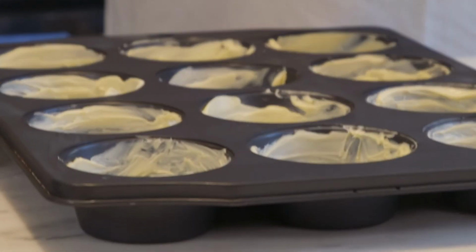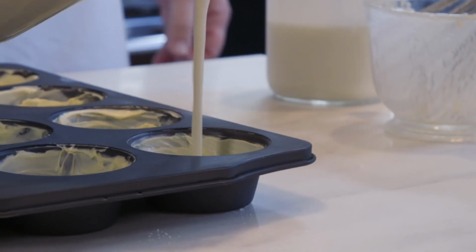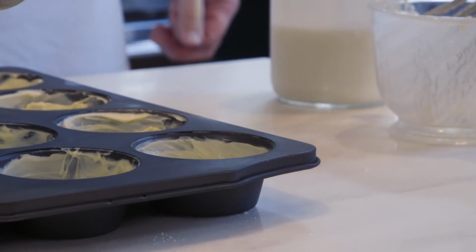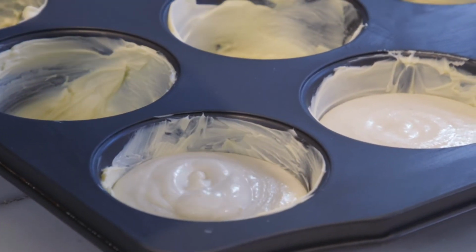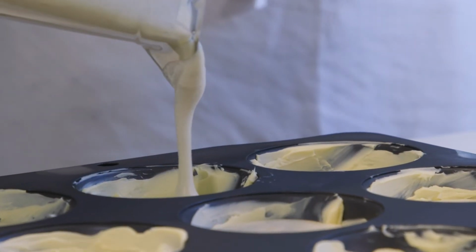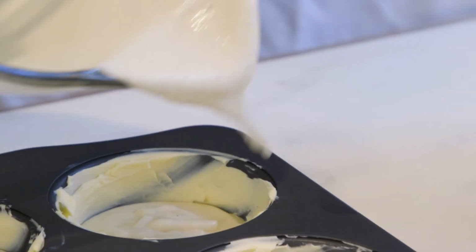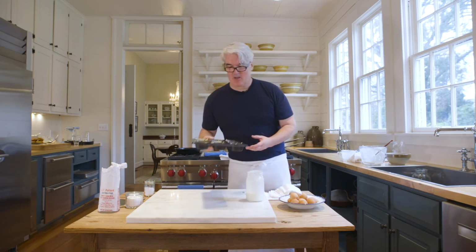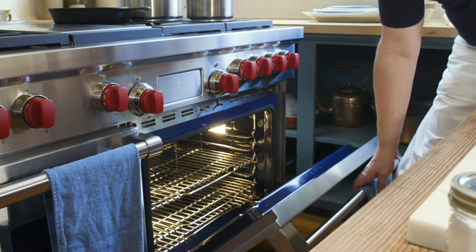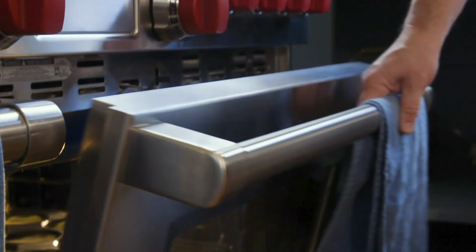And I'm usually very messy with this, even though I've done it a whole bunch. And I never get this even. Oops. I could have possibly thinned it out even a little more, but it's too late now. This is all very uneven, but so is life. Here we go, back in the oven.